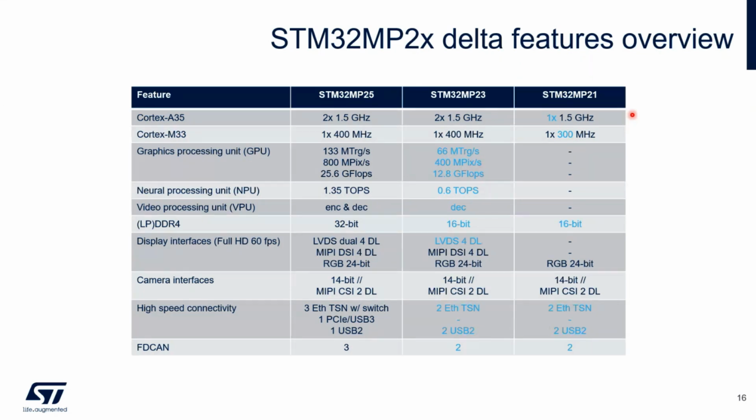When we move to the MP21, there is no GPU, no neural processing unit, no video processing unit. Again, with 16-bit DDR. RGB 24-bit interface only for the display, but we maintain the same Ethernet capabilities, dual Ethernet with TSN and dual USB 2.